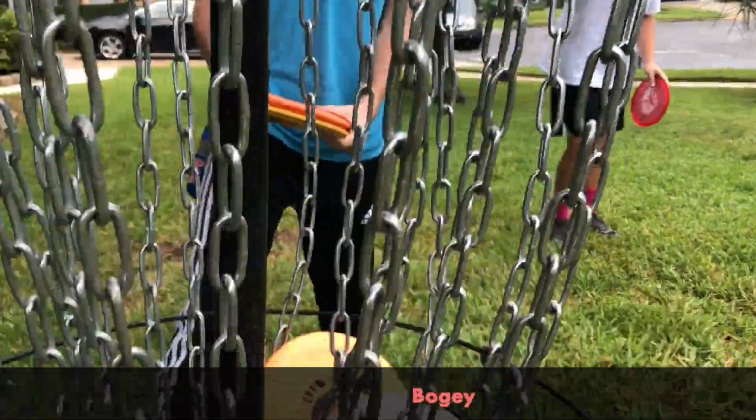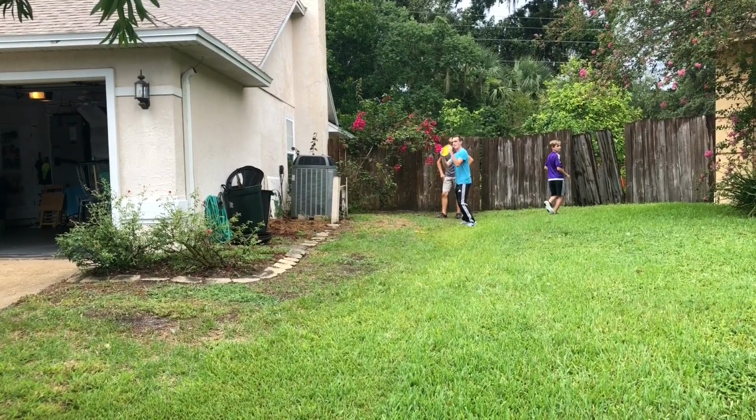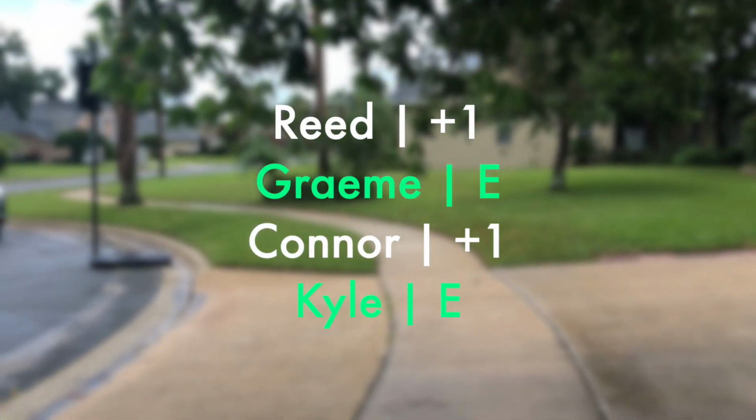So there's Kyle for a par. I get a bogey, and Connor also gets a bogey. So that was a lot of bogeys and a par. Kyle with the best drive of the group. Me and Kyle tied at even.